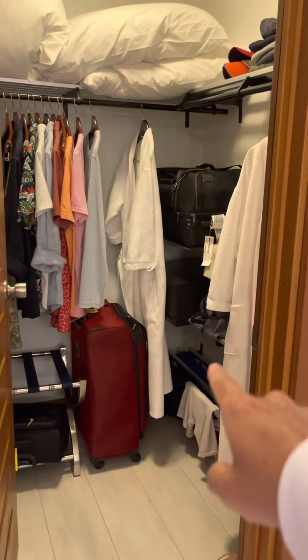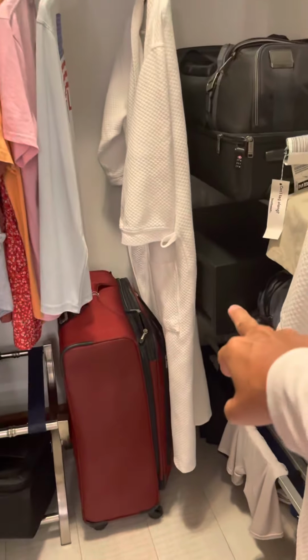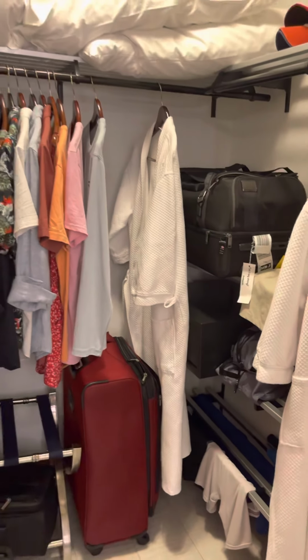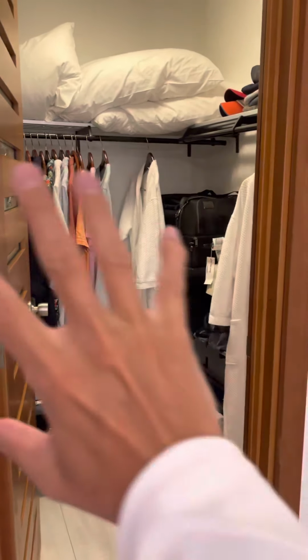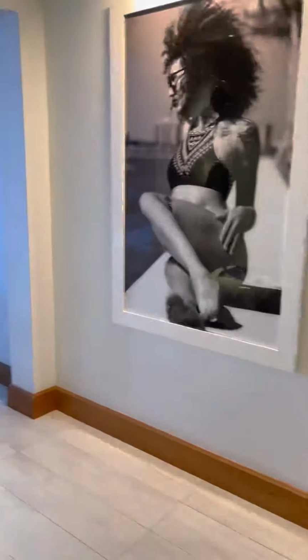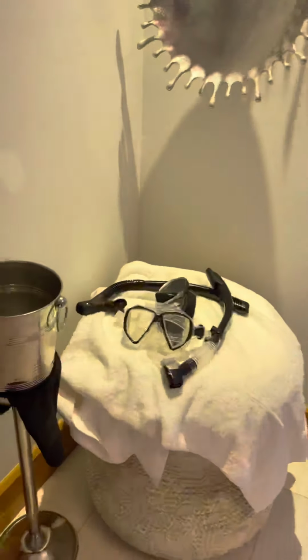Walk-in closet, there is a safe tucked back there for security. It was really nice to have that designated space for the clothes so that you don't get that usual hotel mess. Snorkeling gear.